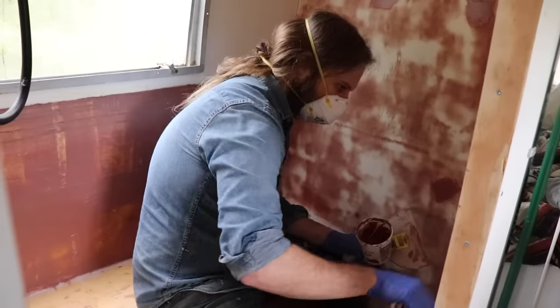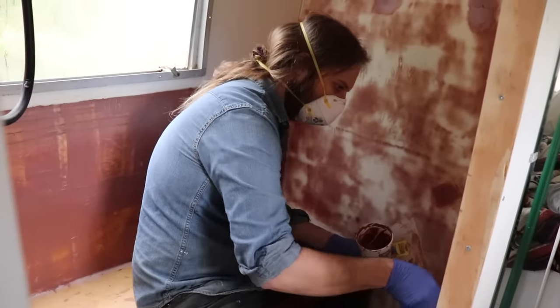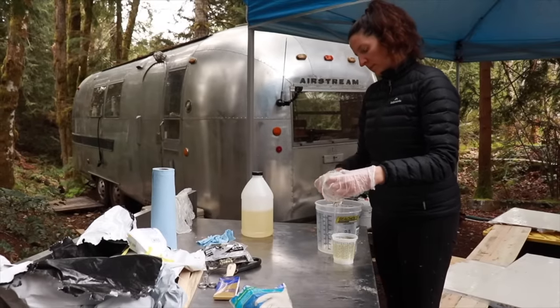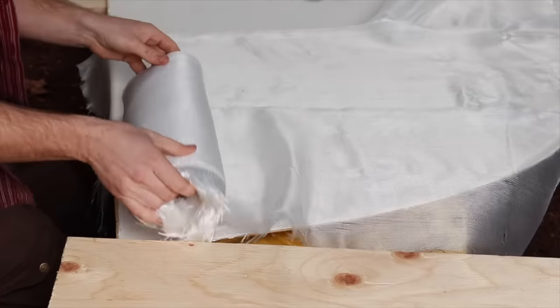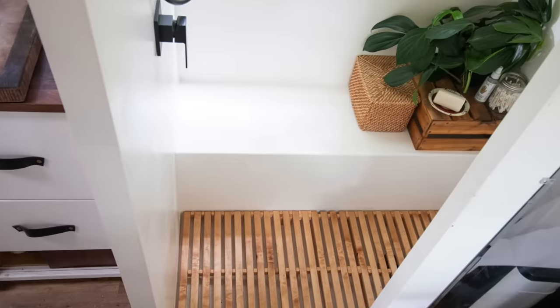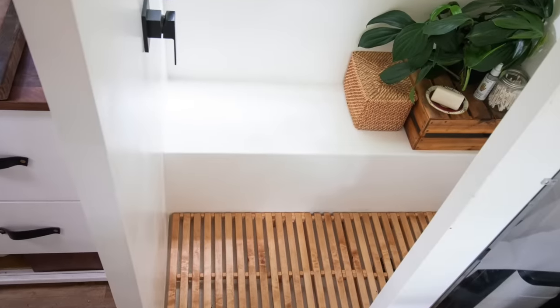Another intimidating part of the build was working with fiberglass for the first time to build our bathroom. Bathrooms are tricky in tiny spaces, and we had to work around the wheel well, so that meant we couldn't buy a custom shower pan or shower enclosure, so we used fiberglass to build our own custom shower pan, and we're super happy with how it turned out.